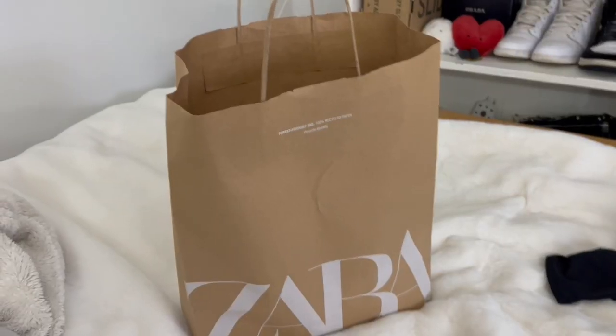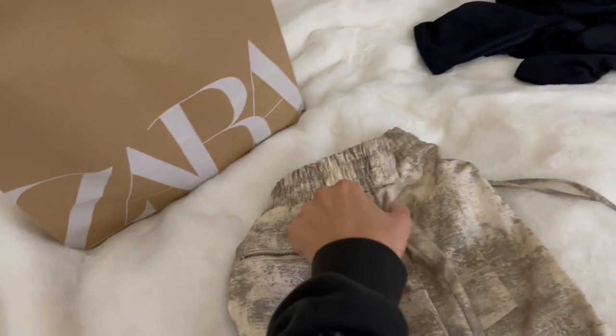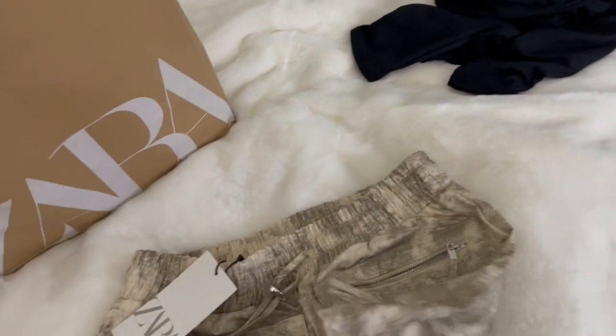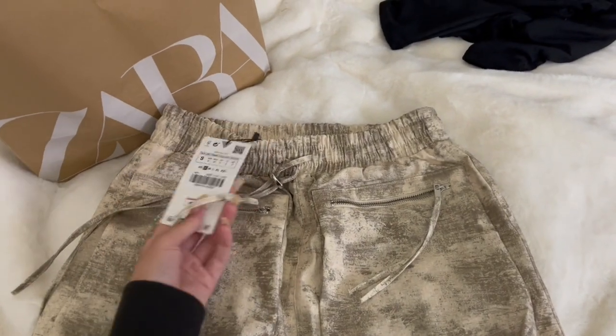Okay, so I'm now home. I thought I'd do a little Zara haul. I'm going to London Sunday to get more content and I really wanted a cute set and I only found the bottoms. I'll show you what I mean in a minute. Okay, so in here, this is the set that I really wanted. So look how unreal this cargo skirt is. I don't even know if this will fit me because I got a small.